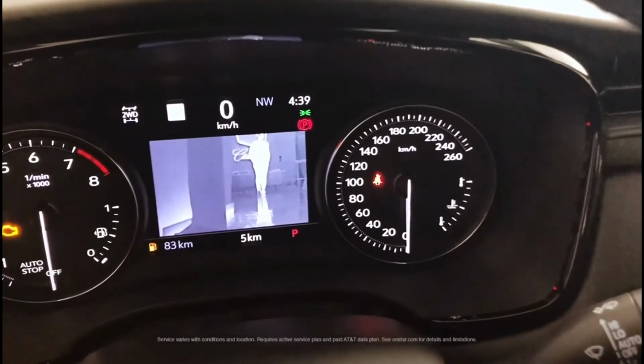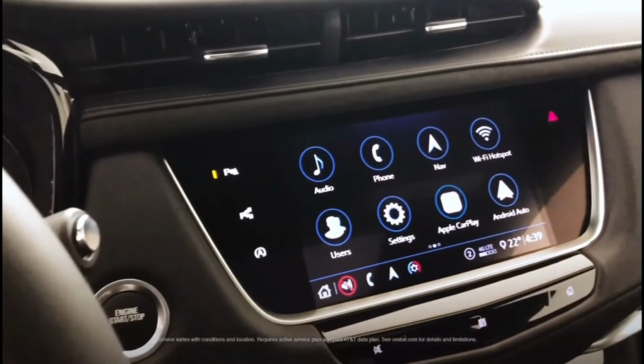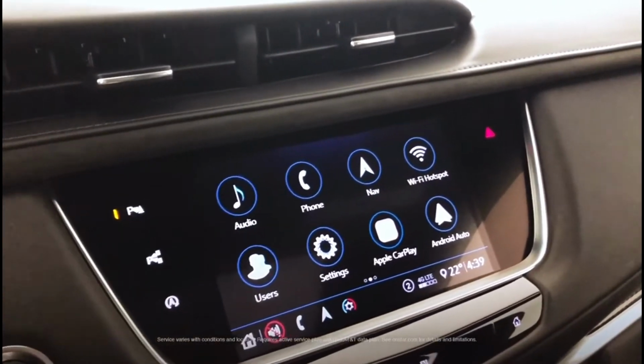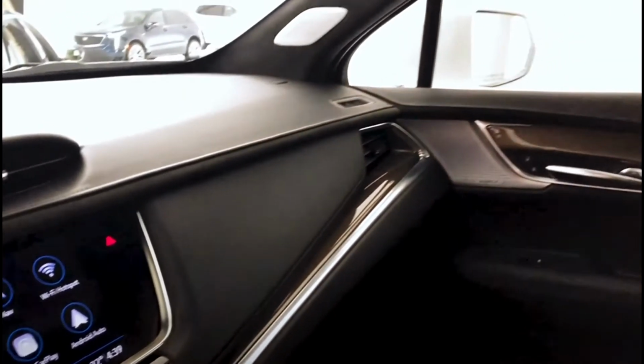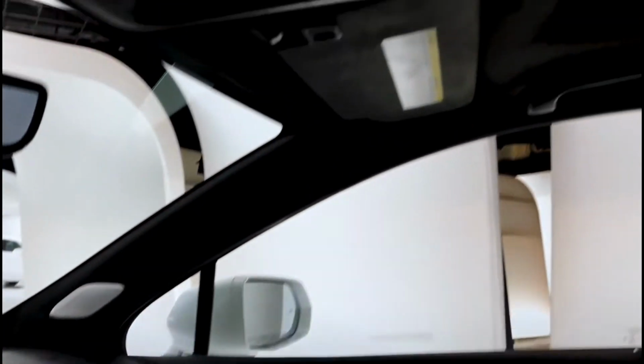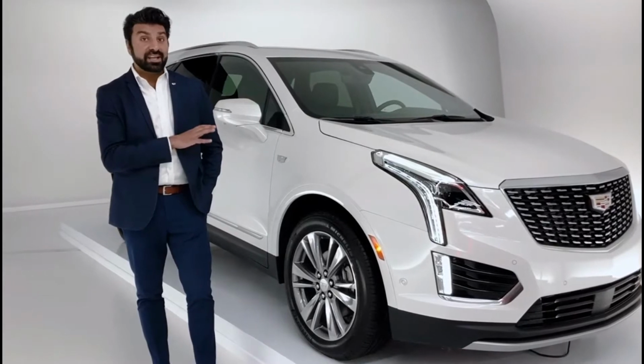The vehicle also features available Wi-Fi, and this particular version has the available Bose Performance Series 14 speaker system. You'll notice the available UltraView sunroof, which serves you and your passengers stunning views from both the front and rear seats. And that's just a small overview of the 2020 XT5.